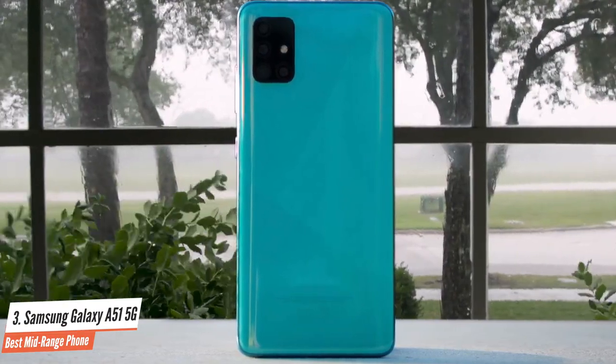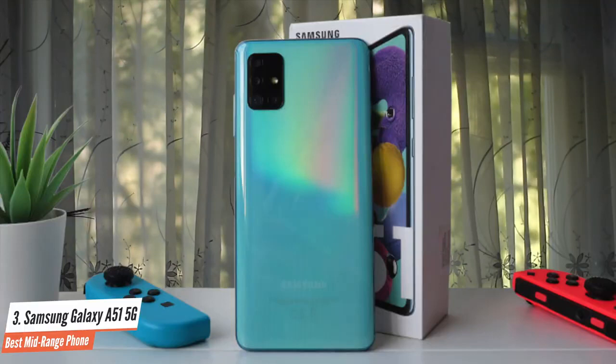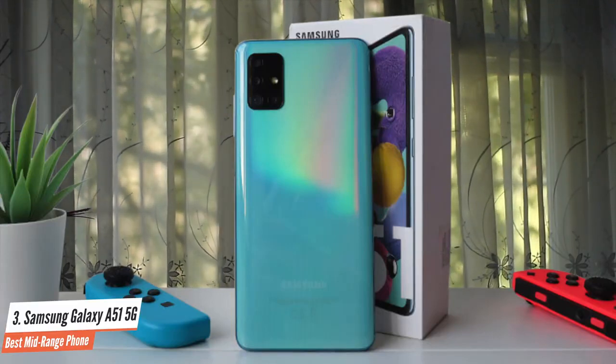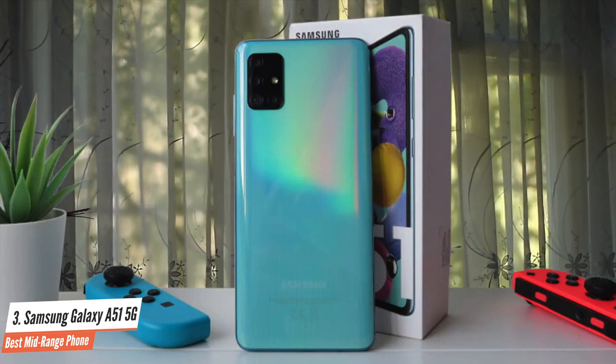There's a 48-megapixel f2.0 primary sensor at the back alongside a 12-megapixel f2.2 ultra-wide and a 5-megapixel f2.2 depth camera. The Galaxy A51 was the first Samsung device to come with a macro camera.